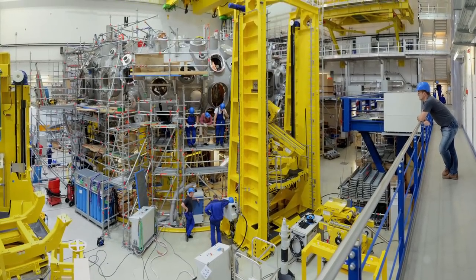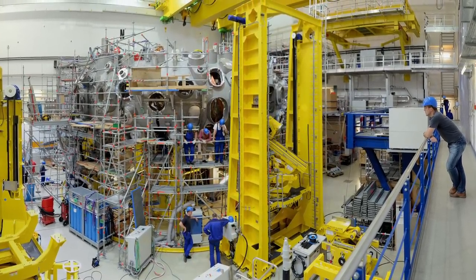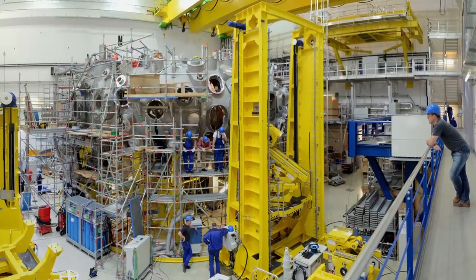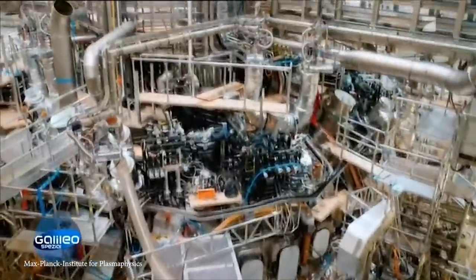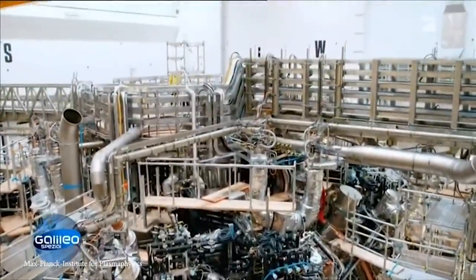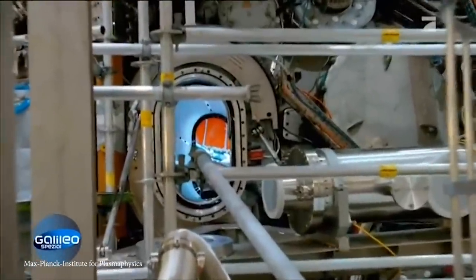Easy, huh? Well, how do we achieve that? Well, by magnets, of course. The technical core of the Wendelstein 7X consists of 50 superconducting magnet coils, and if you're not aware of the powerful effects this kind of magnet field can have, then you might want to consider that this incredible machine has produced plasma which is twice as hot as the sun itself.